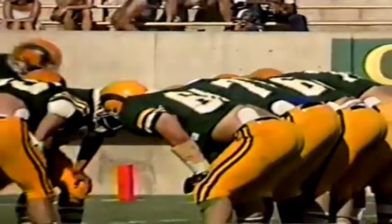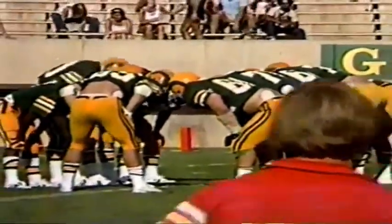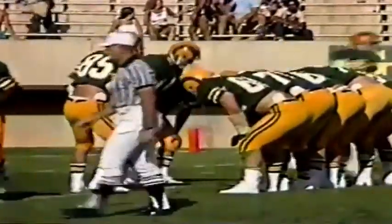So the Aztec defense now will dig in, try to protect this lead of 9 points. 7:54 to play in the football game. Sophomore quarterback Terry Nugent brings his club to the line of scrimmage on first down.